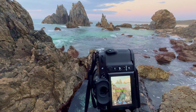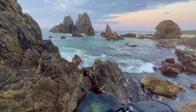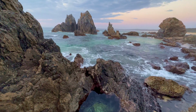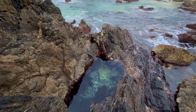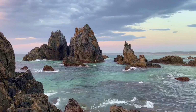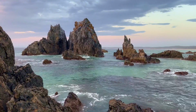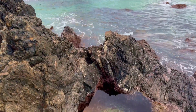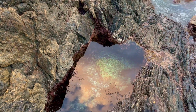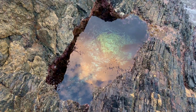And I'm just trying to frame up the rock, obviously. It's dawn, and I'm trying to include as much as I can of this gorgeous little rock pool here in the foreground. So this is one of these situations where you need to be a bit careful with a polarizer. It'd be tempting to polarize that water, but if you do, you lose the color in the sky that's reflected in my little rock pool.